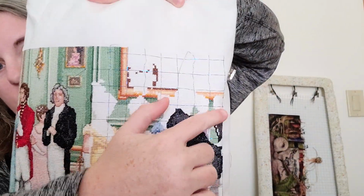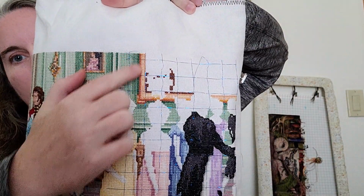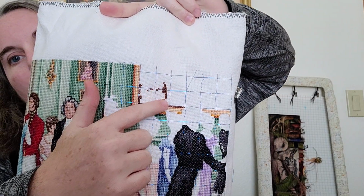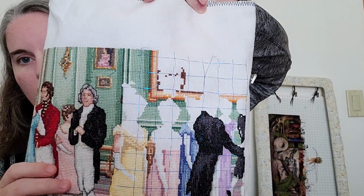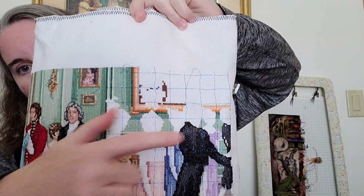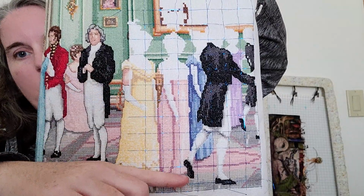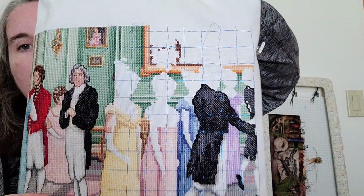I did more of this green background in between the people's heads, and I brought it up here, and I did the gold picture frame, and I started on the dark brown color in the picture frame. I have not finished that color. It's also used in some of their hair. So now all of this is done. I finished up the little bits of green background over here.